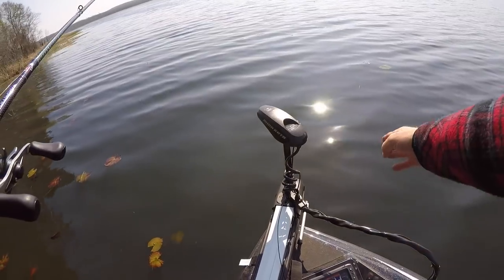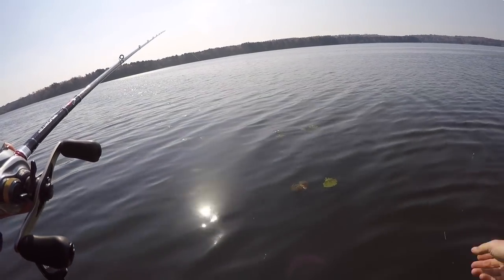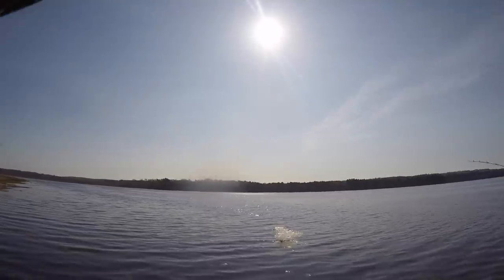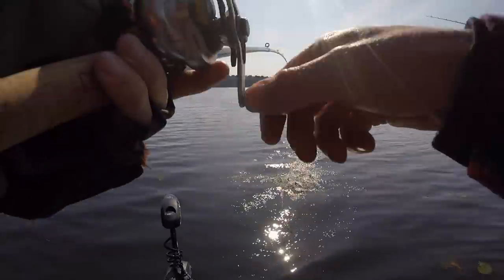See, look at this bed out here. There's probably some mega bass on these. You see another one out there, just barely. Oh, got a bite. Got him. Oh, yes, baby. Get in here.